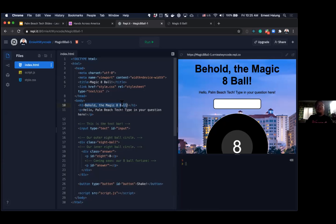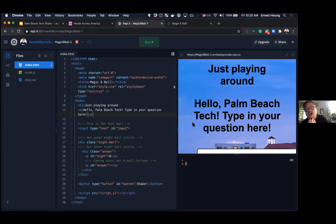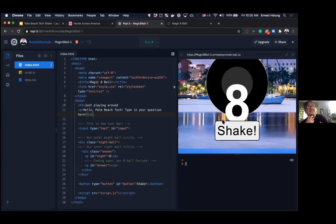So I invite you to just try tinkering. What I would do is just play around, right? Just playing around, and then go ahead and click on run. Interesting. Okay. So let's see what happens if I remove a tag. Uh-oh. That looks a little weird, doesn't it? But I want to emphasize what it didn't do, right? The computer didn't blow up. You didn't get a blue screen of death. No one's dead, right? But I'm mostly showing you that it is totally okay to break things, right?